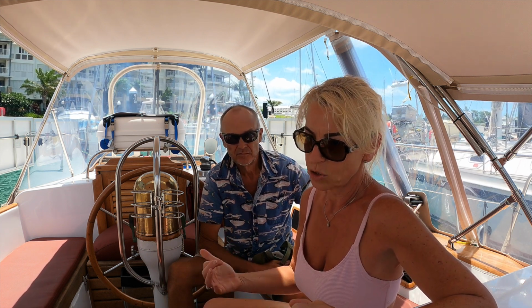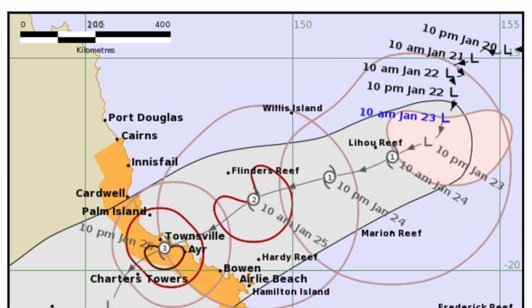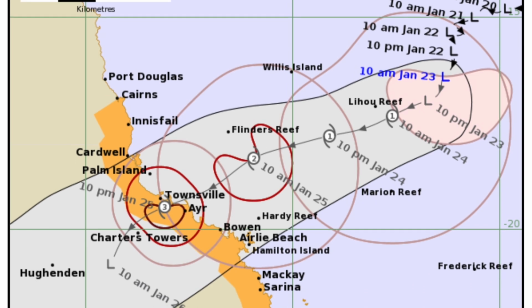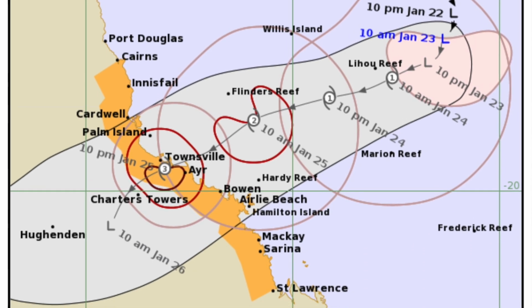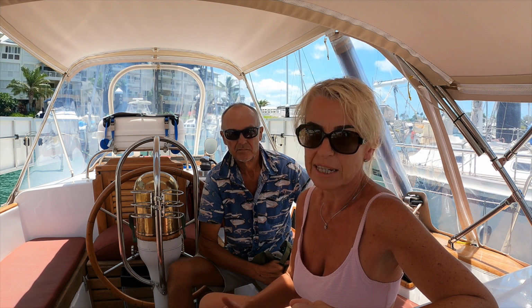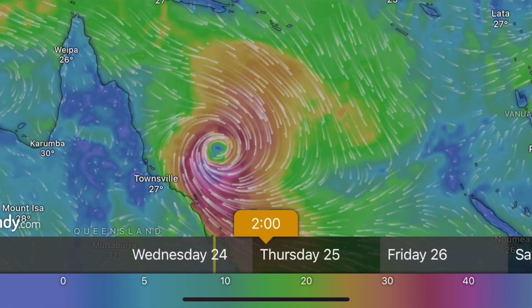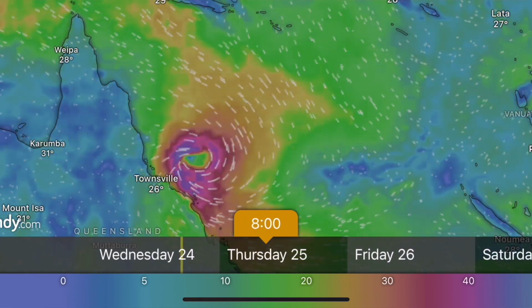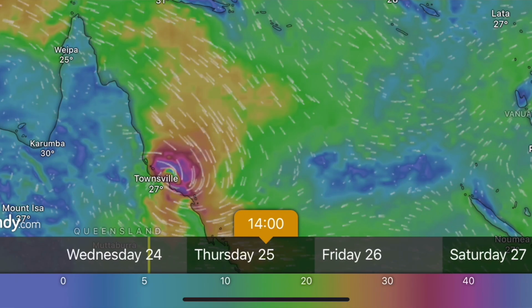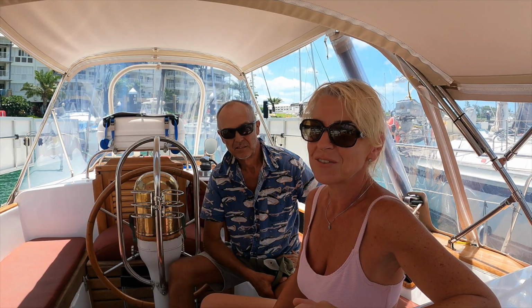So we've got the usual Bureau of Meteorology, which is our national weather forecaster. They're predicting a Category 3 crossing around about Townsville at the moment. The level of intensity does seem to have decreased. Windy is showing a little bit less horrible, deep purple looking stuff around here. It's very much a sort of suck it and see.